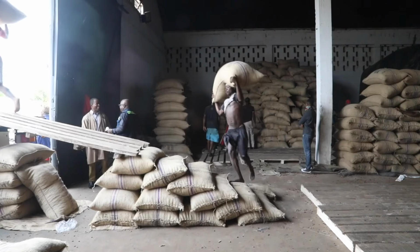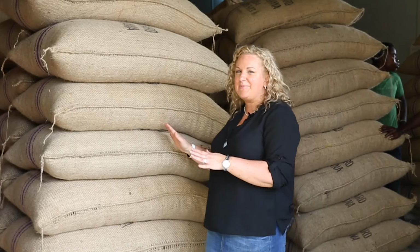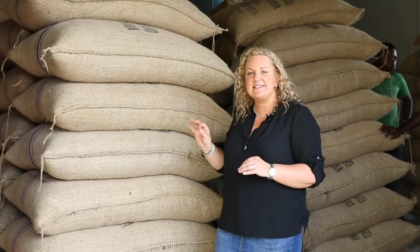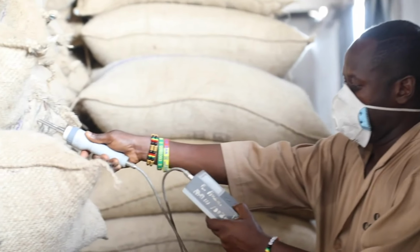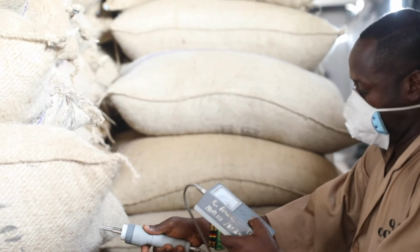So here I am surrounded by cocoa. The cocoa bags have been set up like this to enable the assessor that is sent out by the Ghana Cocoa Board, who will come in and assess the cocoa. So it's set up so they can access all sides of the jute sack.